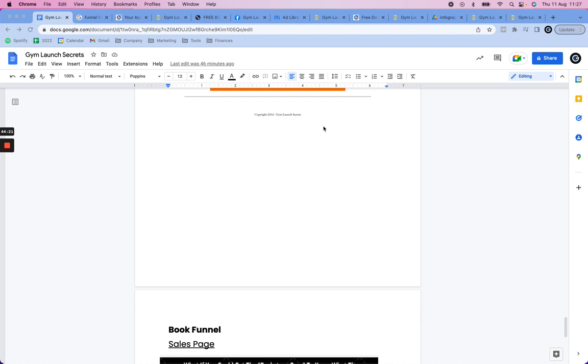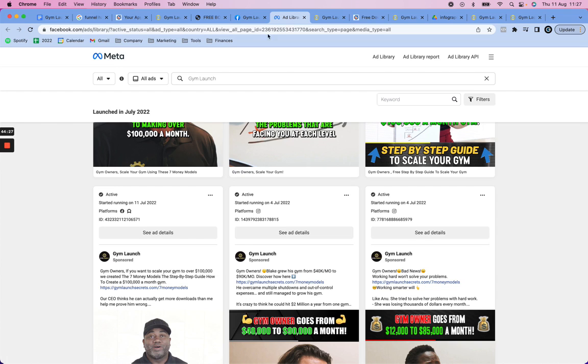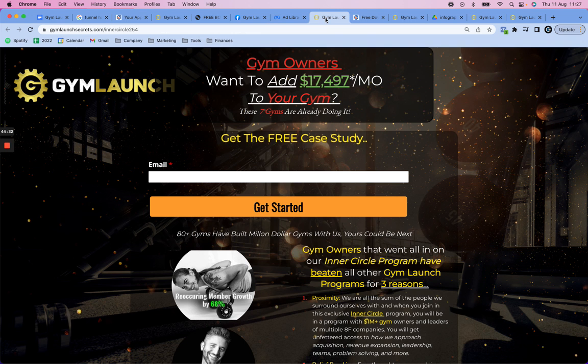Now, if you look at some of the stuff he's doing today, it's still fairly similar to the case study funnel. So if we just look at Gym Launch's ads, you can see that they've been running ads. This is one of the main funnels right now. So: gym owners, want to add $1,497 per month to your gym? These 7 gyms are already doing it, get the free case study.